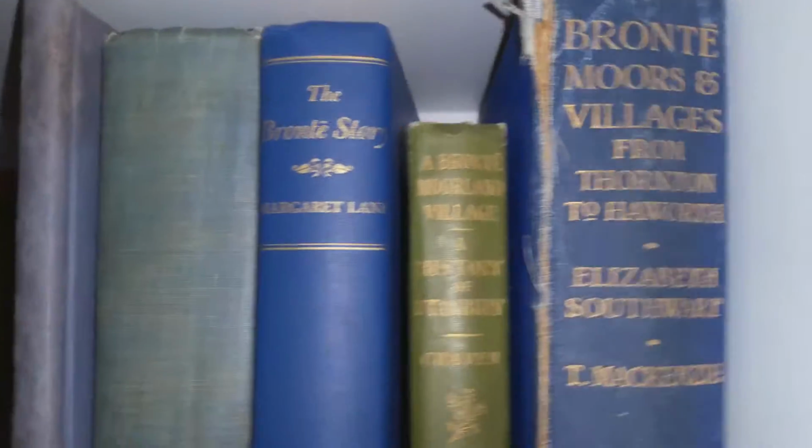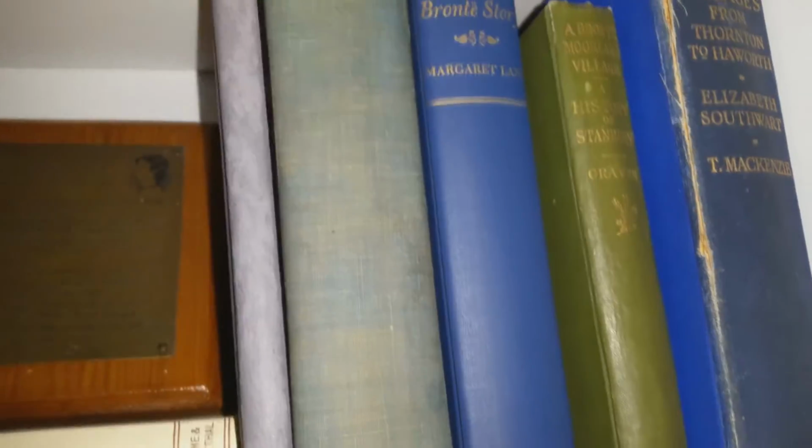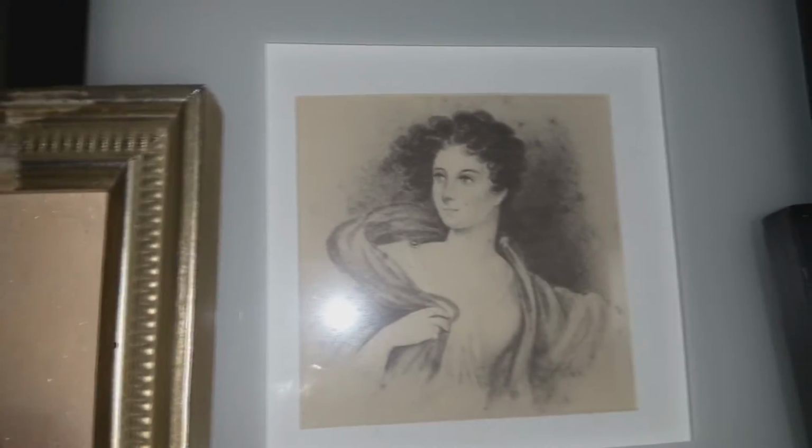It's got all of his cuttings laid in, as they say, in the beginning and the end, all related to Brontë things. Brontë Moors and Villages from Thornton to Haworth, which is a beautifully illustrated copy. This is the original. I have an illustration of that. It's actually an engraving that I believe Emily then tried to paint or draw a copy of. And here is my Brontë wood necklace made by Fabulous Victorian.